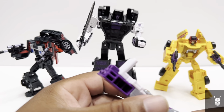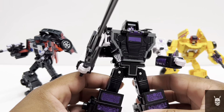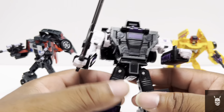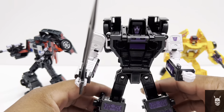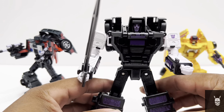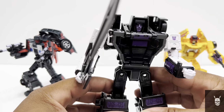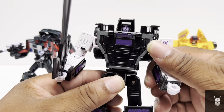Now, one of the things that I said I was going to do is wait. I'm not going to do the Menasor transformation in this video. Why? Because I'm going to wait until all 5 Stunticons are available, and then I'll do a Menasor review, just Menasor. I would like to have all 5 before I do it. I know it can be done. You can really just have Motormaster turn into Menasor and there be no Stunticons, but it just does not compute in my brain, so I'm not going to do it. But yeah, I'm very happy, very pleased with the Commander class figures again.